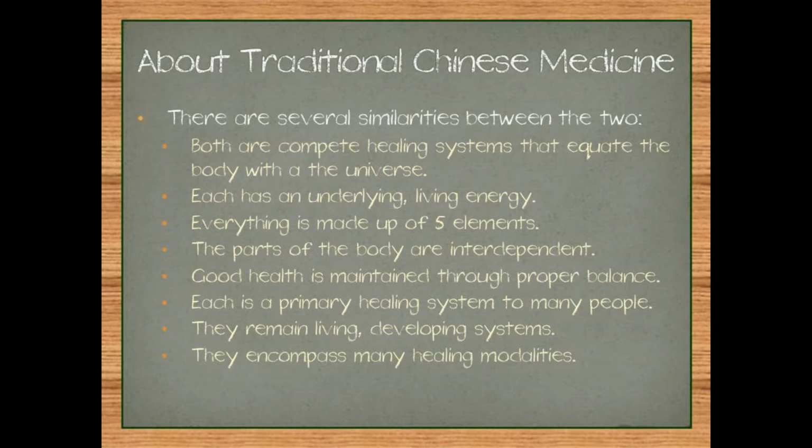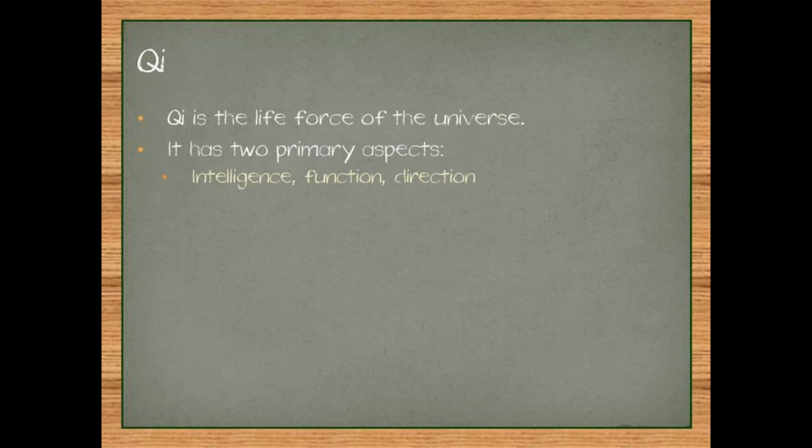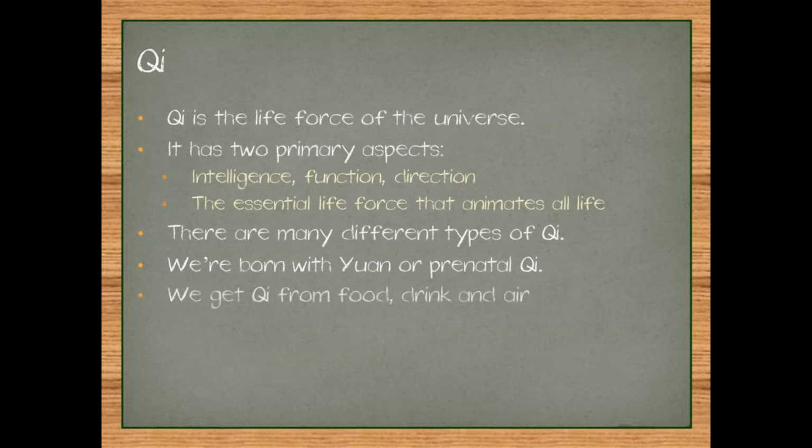In traditional Chinese medicine, the most essential concept is that of energy, or qi. There are 2 primary aspects of qi. Its intelligence and function, a directing force in the universe, though that aspect is beyond the scope of this lesson. It's also the essential life force that animates all life. There are many different types of qi. We're born with prenatal or yuan qi. Throughout our lives, our qi is replenished through food and air.